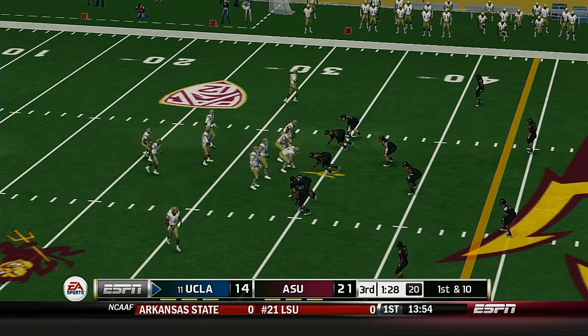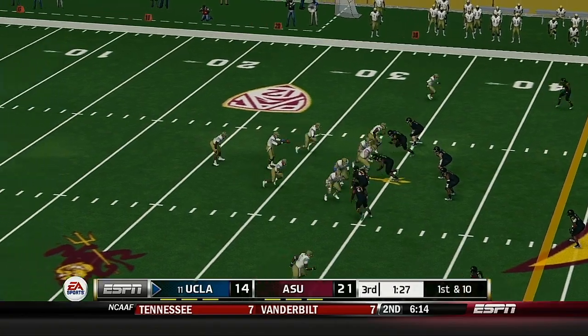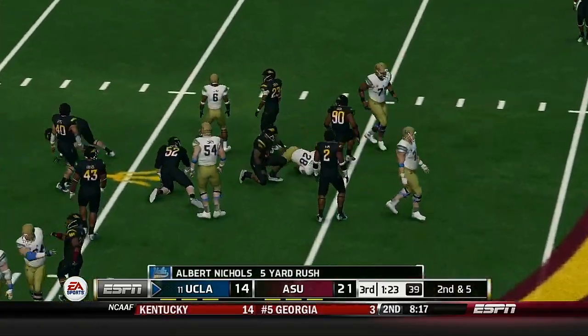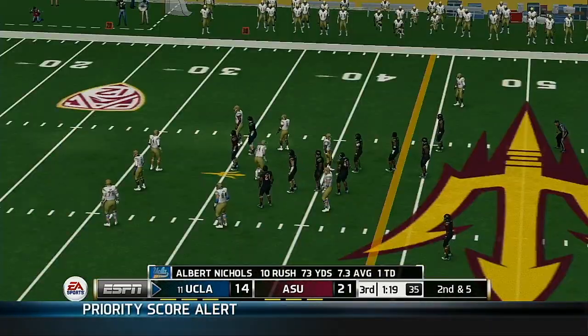It's early in this game, so the defense can still have an opportunity to make some adjustments. But if things don't turn around in a hurry, it's really going to start to affect the psyche of that defensive line. And they get nice yardage on that run. That's a gain of 5 on the play. That brings them 2nd and 5.